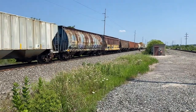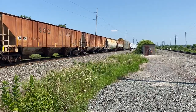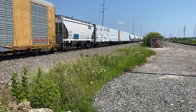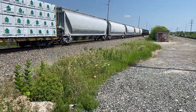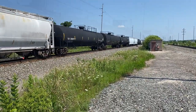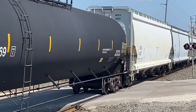Alrighty, the train that we are looking at is NS 10N from Oakwood Yard, Detroit, Michigan to Bellevue, Ohio. It's sometimes a manifest, sometimes it's a ROAC train. It's a mixture of both, but it's another manifest from Oakwood Yard to Bellevue, Ohio, whatever.